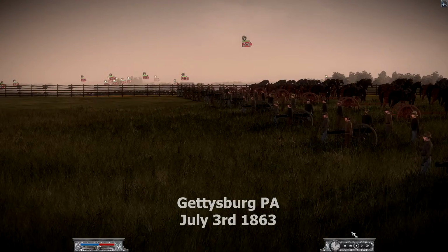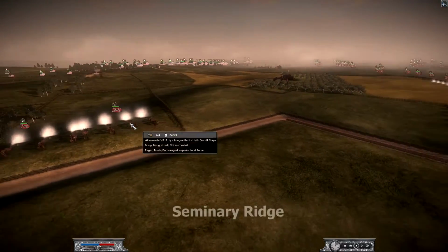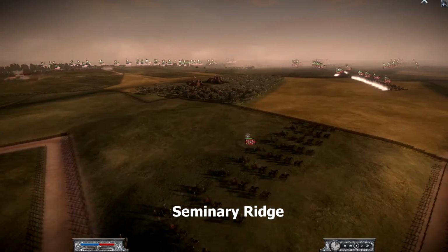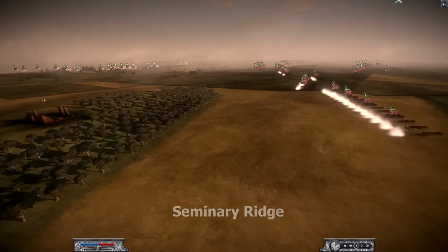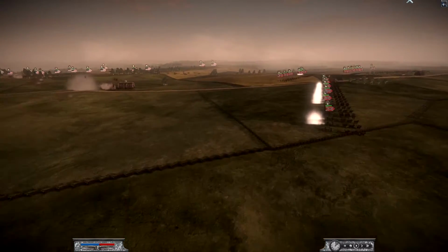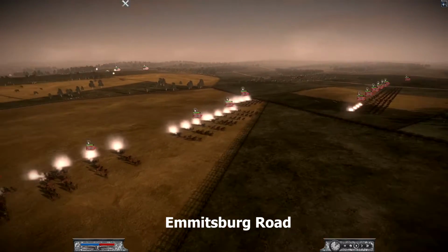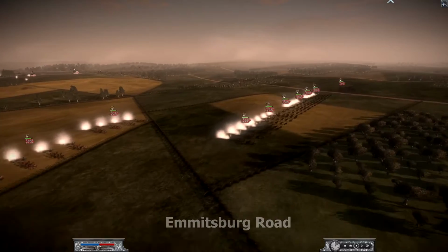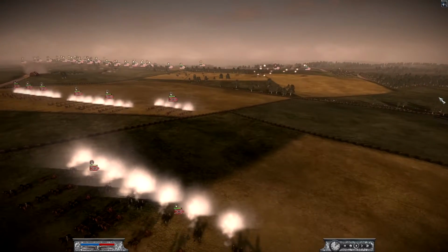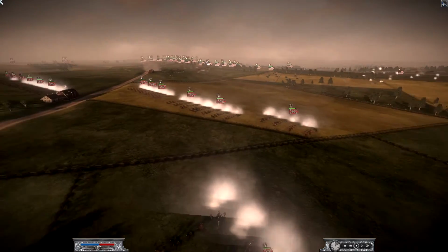Guys, oh god, the cannonade's starting off. There it goes. That's right, boys, it is Pickett's charge and the cannonade. 126 guns for the Confederacy, 106 guns for the Union, all firing off against each other from Seminary Ridge to Cemetery Ridge. There it goes all down the line, guys. 126 guns just fired off into the Union, and they're going to return with 106 guns.